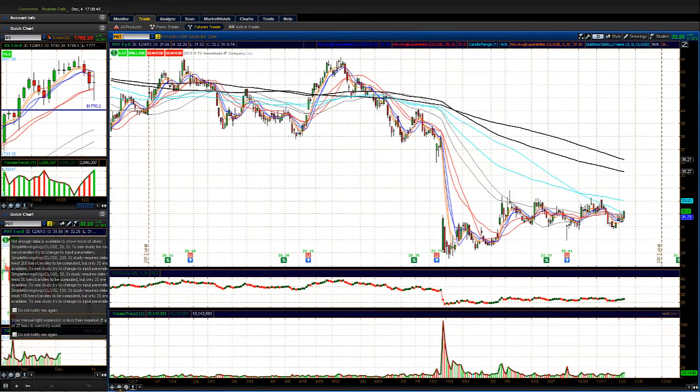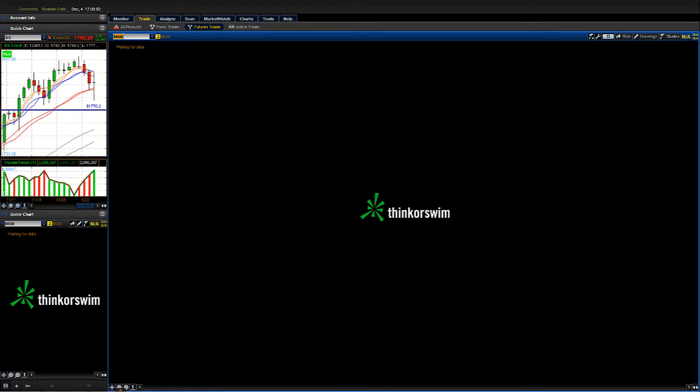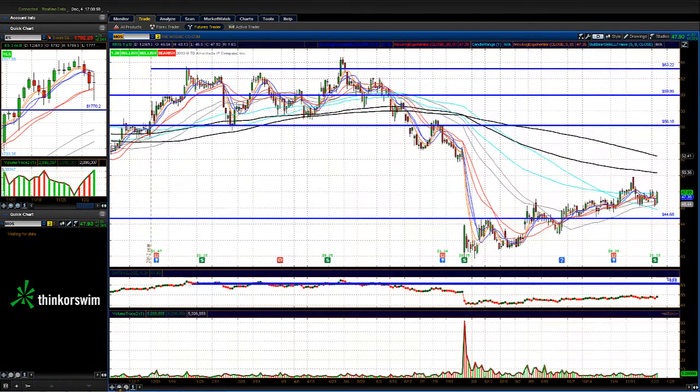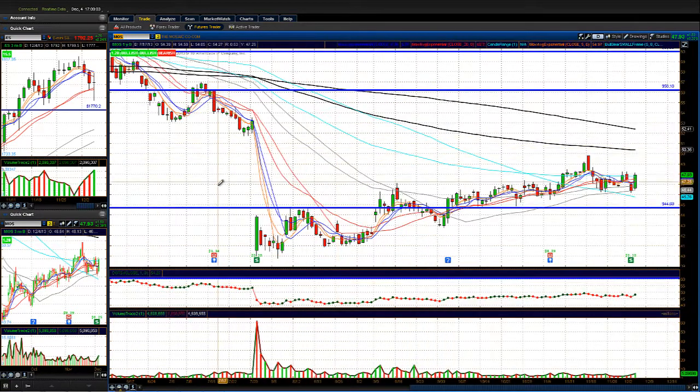Potash, POT, up 1.25% today. Looks pretty good. You have Monsanto, which has been a leader in the group. You can just tell by looking at the chart. You have Mosaic, which I believe has not been performing that well. You can see it's still trying to recover from its earnings that it came out with when it gapped down. Big gap down day here.